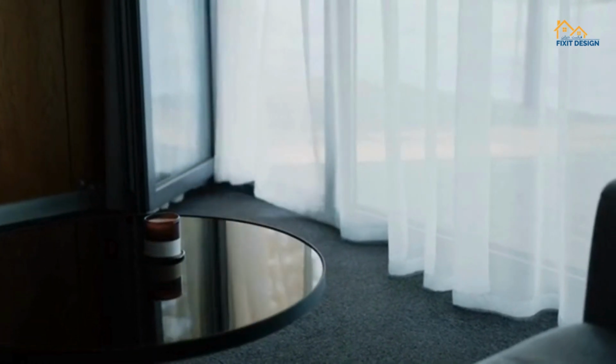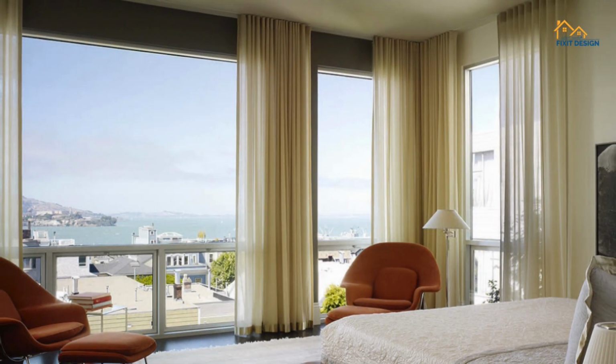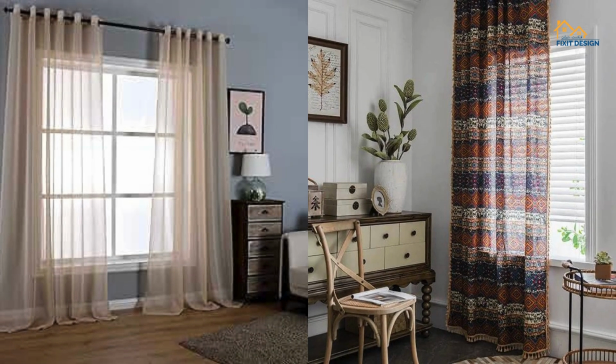Let's get started. 1. Neutral and earthy tone sheers. First up, we have neutral tones. In 2024, neutral sheer curtains are making a big splash in home decor. Think whites, beiges, and soft grays.